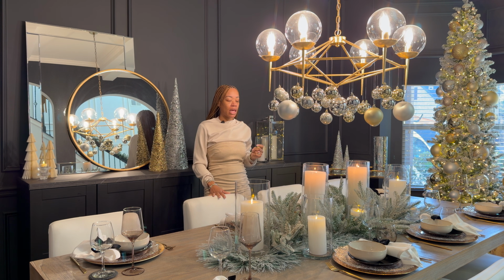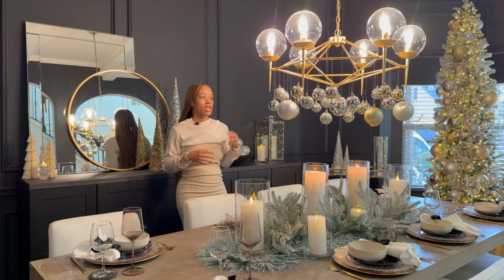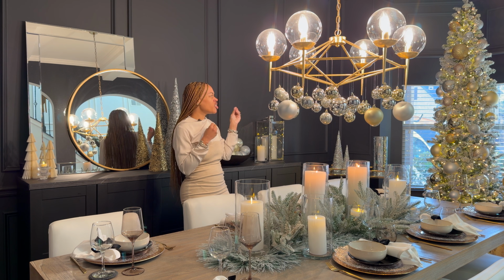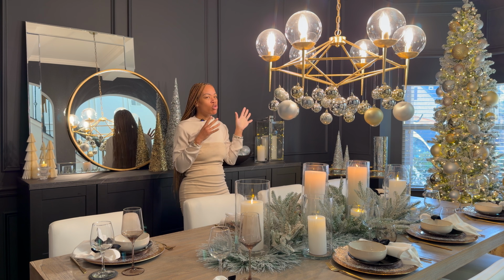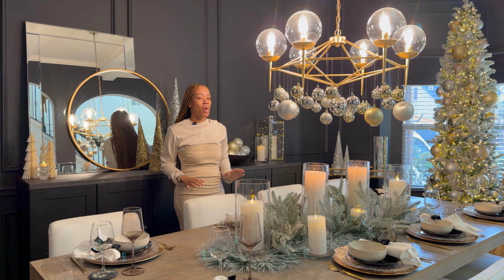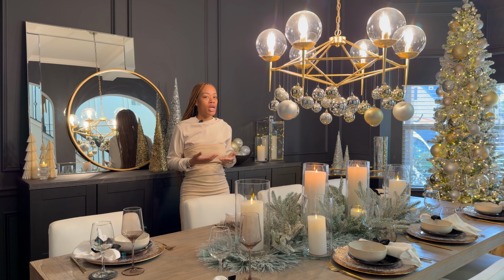But I think it really came out good. I think I did a good job at mixing the silver and gold. And some of this is, I guess it's champagne, and the glitter champagne in here, it's giving me rose gold. And at first, when I first put it up, I was like, I might take the glitter out of here because I didn't want pink. But I just did it on the tree, and it doesn't bother me as much as I thought it would.